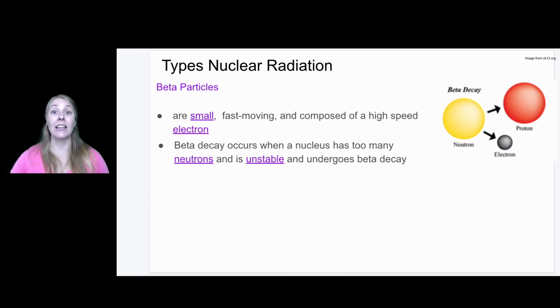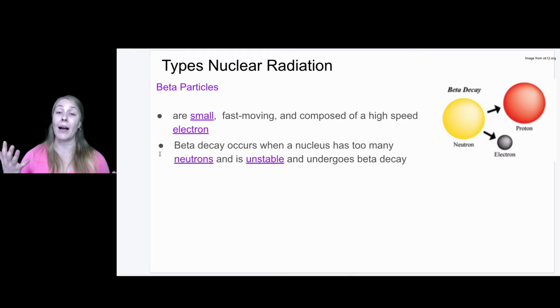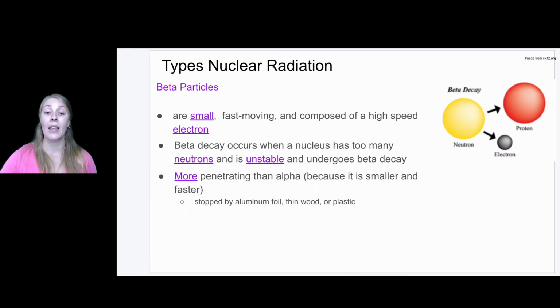Beta decay, unlike alpha, which is decaying when the nucleus is too large, is really decaying when a nucleus has too many neutrons, which is why we see in the picture here, a neutron is going to turn into a proton and an electron because there's too many neutrons, and therefore the isotope is unstable.